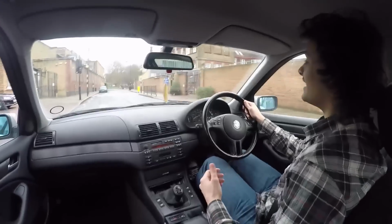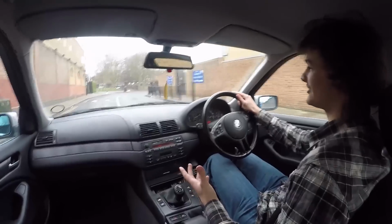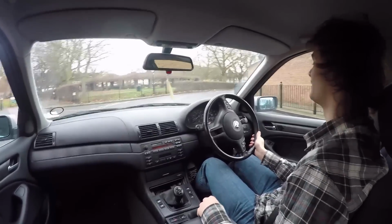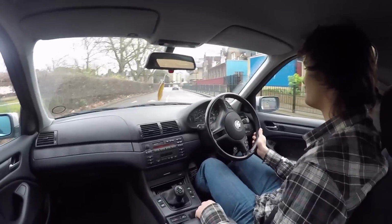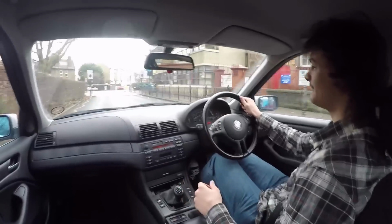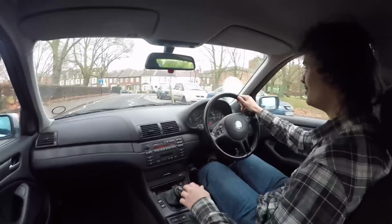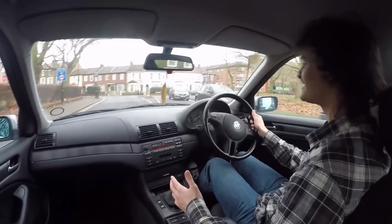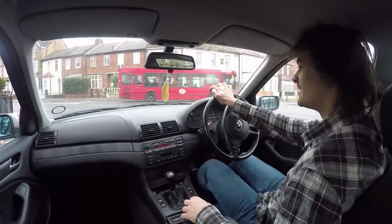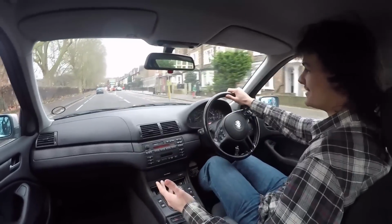I want to begin by explaining the situation and to tell you not to get excited, because this is not my BMW. It's my stepdad's BMW and he just bought it yesterday. I was with him. It's an E46 320i. The engine is an M54 B22, which is 2,171 cc, a BMW straight six.